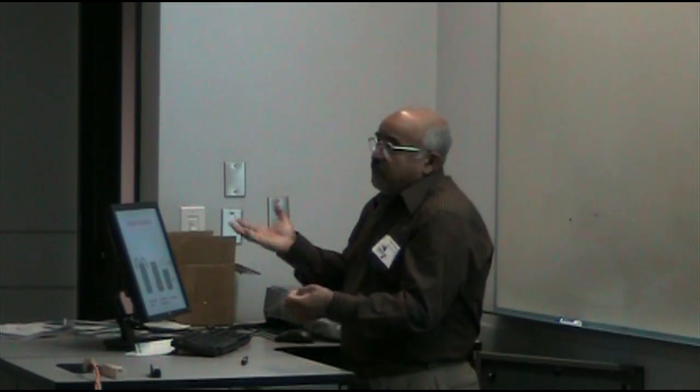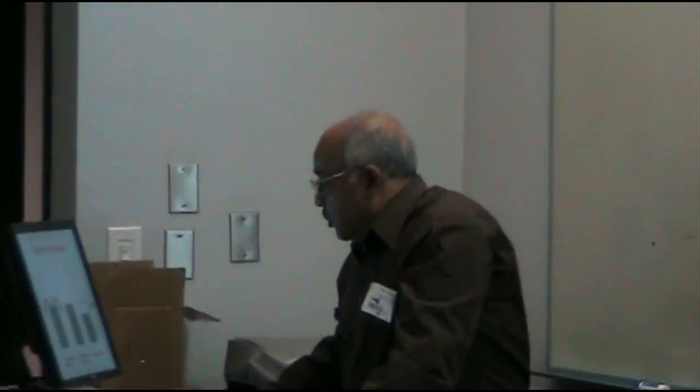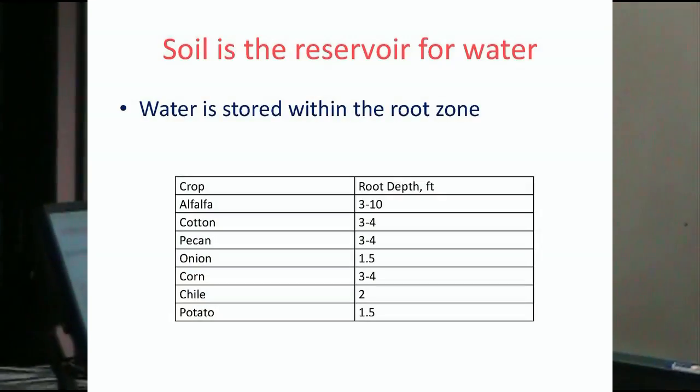A typical example, pecan root growth is about 3 to 4 feet. In sandier soil it is more like 4 feet, and in clay soil it is about 3 feet. You can use that number, look at your soil, and figure out the storage capacity, how much water you can store in that root zone before you have to irrigate again. This is a table of different crops.